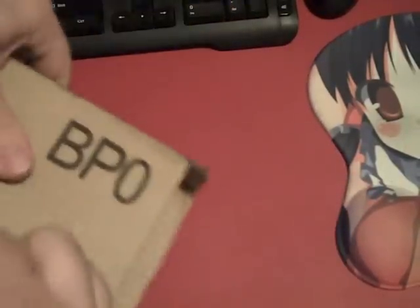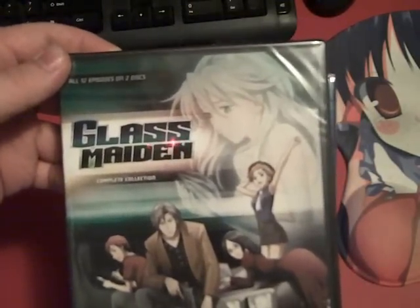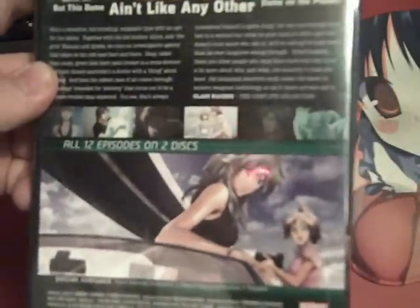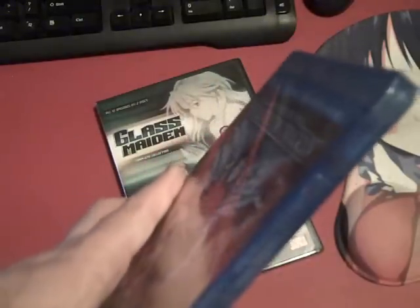There we go. It's just the one box that came today. But as usual, well, okay, let's just look at this. We've got two things. We've got the Glass Mask Complete Collection, made in Japan. Looks like this is subtitled only. Contains all 12 episodes. And Legend of the Millennium Dragon, which is a Blu-ray DVD combo pack.